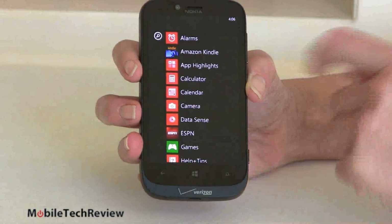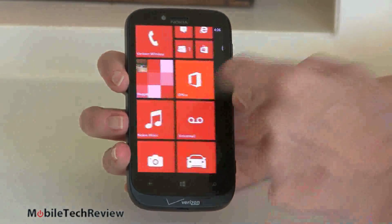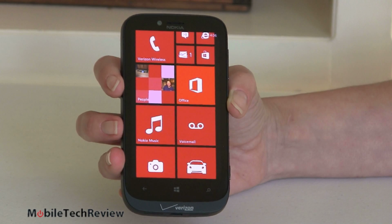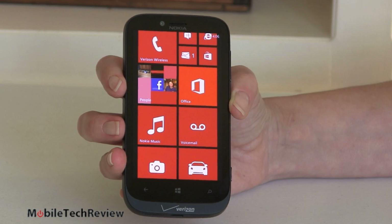And we can see here, scrolling through all of our applications, the UI is just always very snappy and responsive, and applications launch quickly. Now some of the applications depend on a live internet connection, so that is dependent on your internet connection. But here with Verizon's excellent LTE 4G, we have not had problems with it.